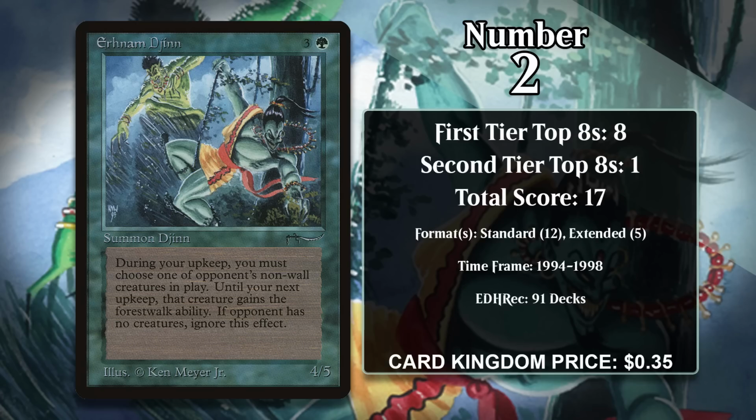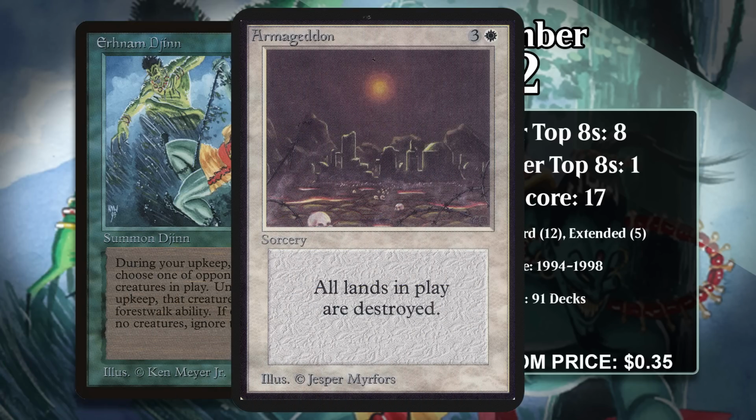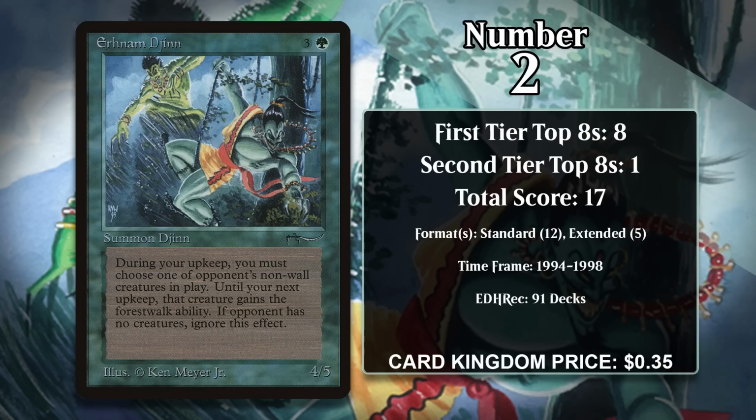Obviously, that's a pretty big downside, as you're going to be making an opposing creature unblockable every turn, but the Jinn was super efficient for the time, so the downside was often worth it, especially because decks were built around finding ways to minimize the downside as much as possible. The most successful decks featuring the Jinn combined it with Armageddon. The two went together so well that there was a deck called Armageddon, which was an aggro deck that sought to stick a few creatures and then cast Armageddon while you're ahead on board, at which point you would take over the game.